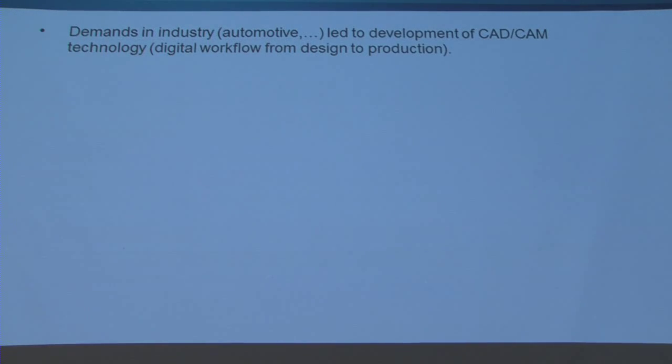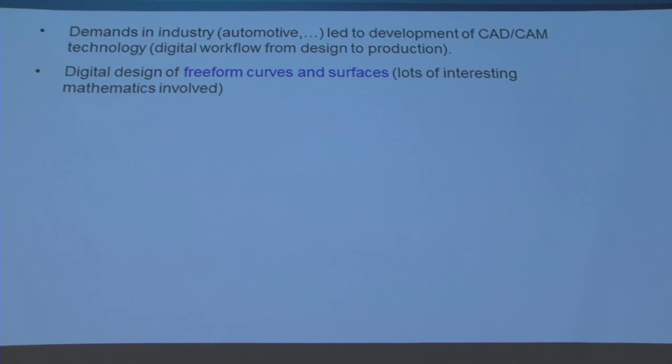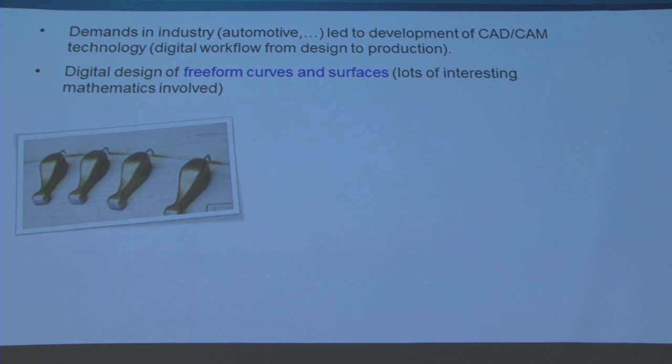This started out in the 1960s, largely motivated by applications in the automotive industry, and it led to the development of what we call now CAD-CAM technology that aims at a completely digital workflow from the design to the production. And one part that is mathematically very interesting is the digital design of these general shapes, free-form curves and surfaces, which actually involves a lot of mathematics, but today I'm not going to talk about this part of mathematics.